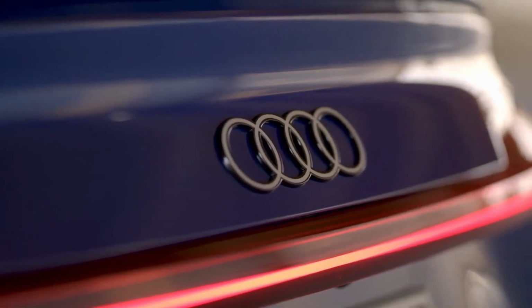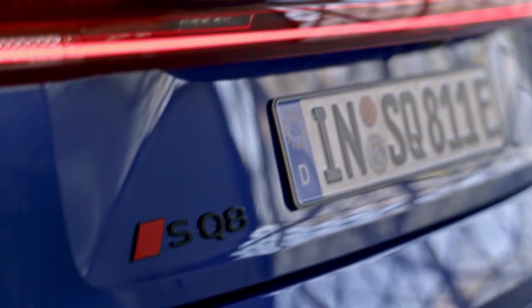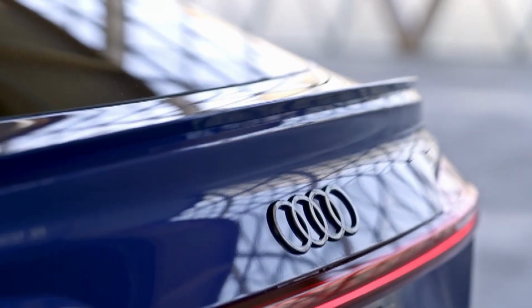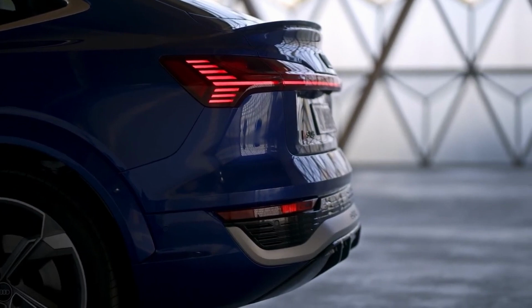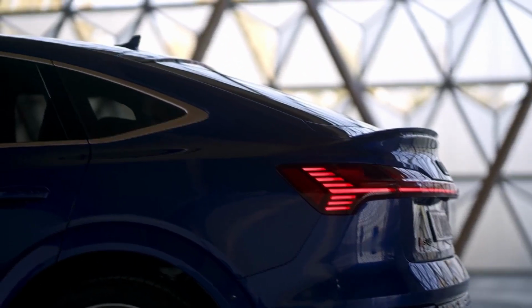The boosted range puts it on par with other recently launched EVs, including, I hope you do remember, the Mercedes-Benz EQ SUV that was launched a couple of weeks ago. And the most powerful of the range is the SQ8 e-tron with 3 motors, and that returns 309 miles, that's 494 kilometers, for the SUV, and up to 320 miles, which is 513 kilometers, for the Sportback.